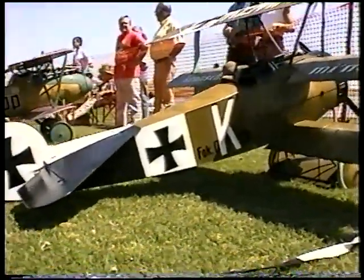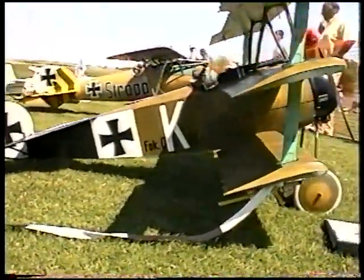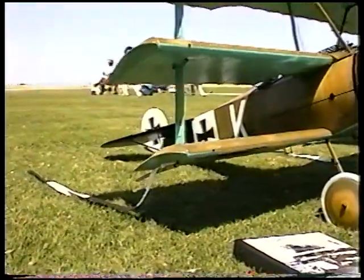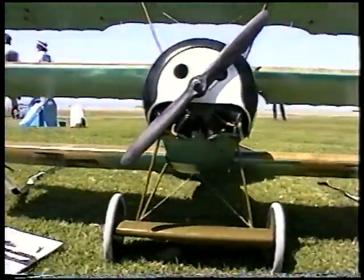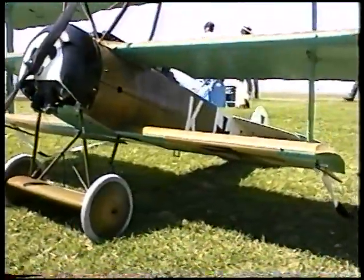This is Scott Monroe's DR1. Glenn Torrance kit? Yes, please. Glenn Torrance. They're beautiful kits, so Glenn does a good job. But they fly good too. Quarter scale, DR1.